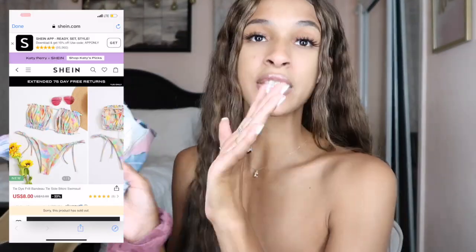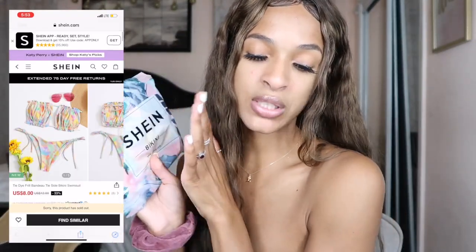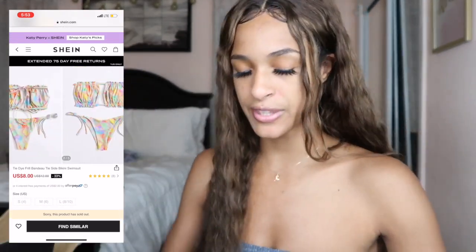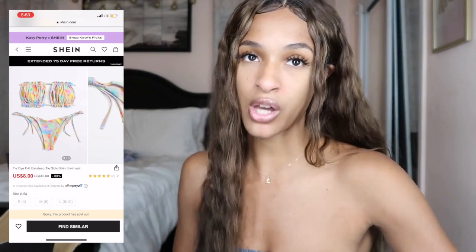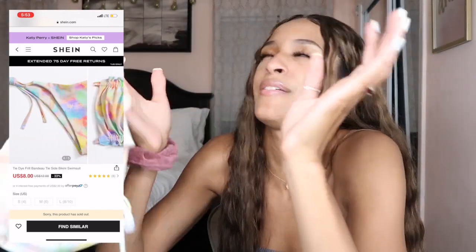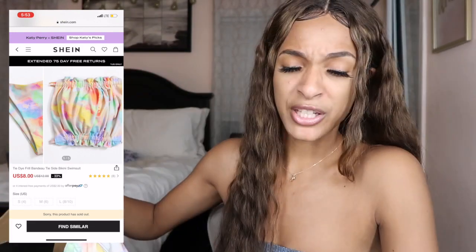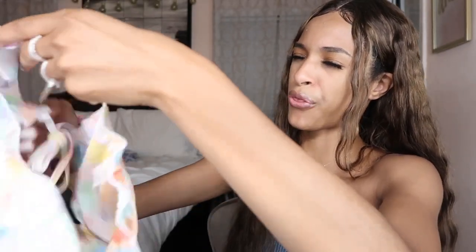The next one that we have is the tie-dye frill bandeau tie side bikini swimsuit, and it's size small just like everything else, and this one was $12. Huh? Okay, it's just a little hard for me to understand what's going on here because in the picture it looks like the other one that I just tried on, the blue one, but right here it is feeling so thick.